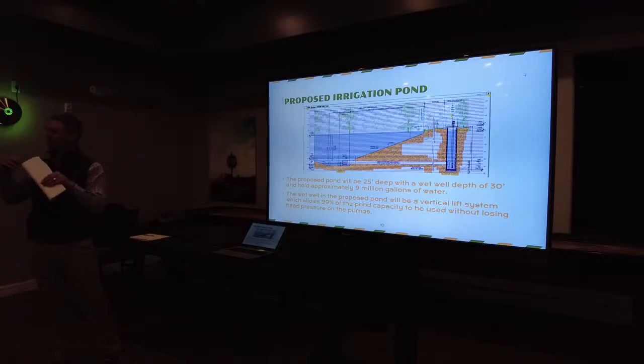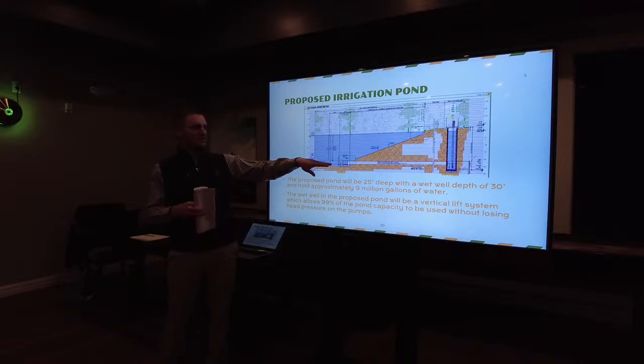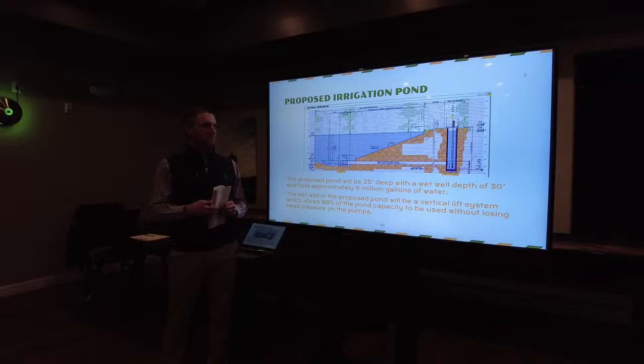The deeper it is, the less sunlight penetrates through the body of water, eliminating potential for algae and moss and all those kinds of biological buildup. As well as the air filtration that we're going to be pushing in to keep moving water. That will greatly help it too.